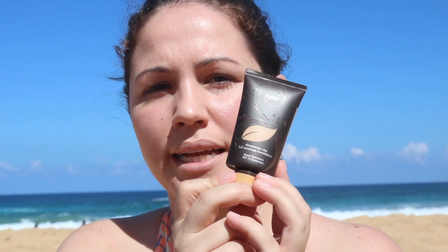Alright you guys, so now for foundation, I'm going to be grabbing my Tarte Amazonian Full Coverage Foundation, and it has a 15 SPF, so that will help for the sun as well. And of course, using my kabuki brush.